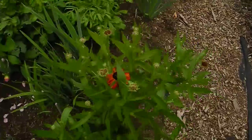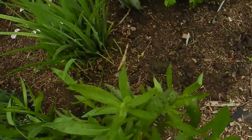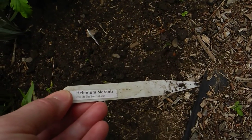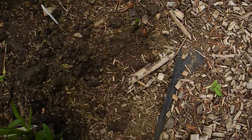So this is some sort of helenium. Let's see if I can see what it says it is. Helenium Meranti. Supposed to flower from July to October. Well, that's what it's doing. Good. Doing what it's supposed to do. Excellent.